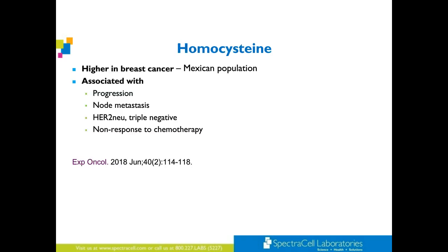So homocysteine levels are higher initially in breast cancer, and when they are higher, they're associated with progression, node metastasis, HER2/neu, triple negative, and non-response to chemotherapy. So again, presenting a little bit of a dilemma.